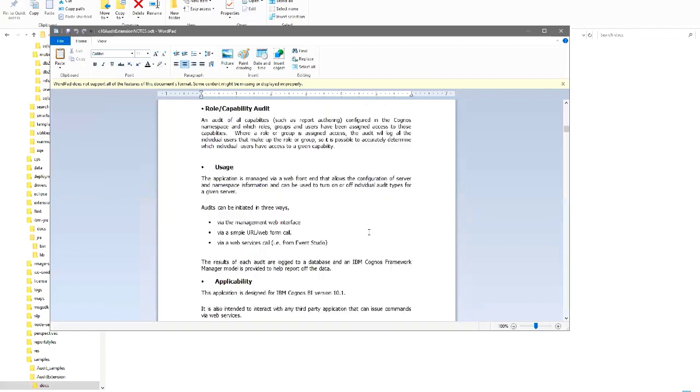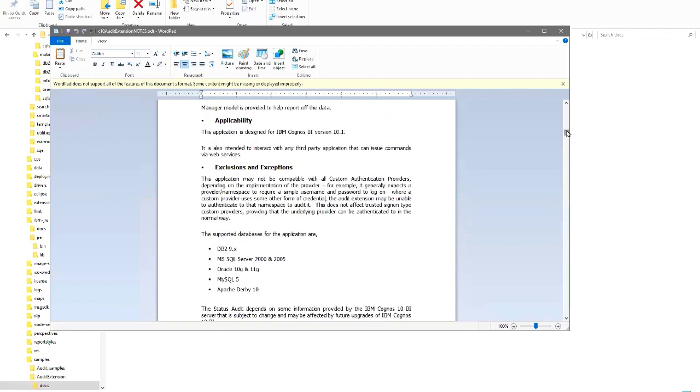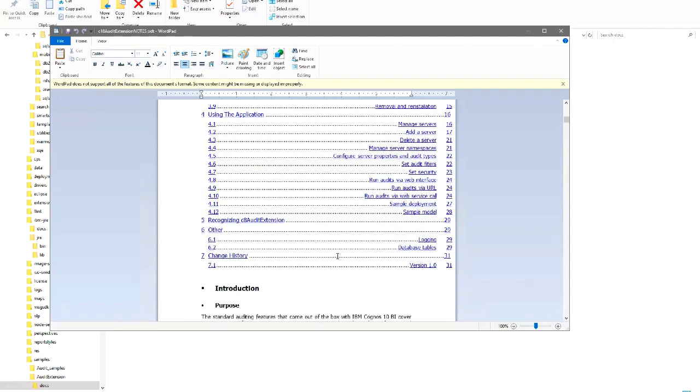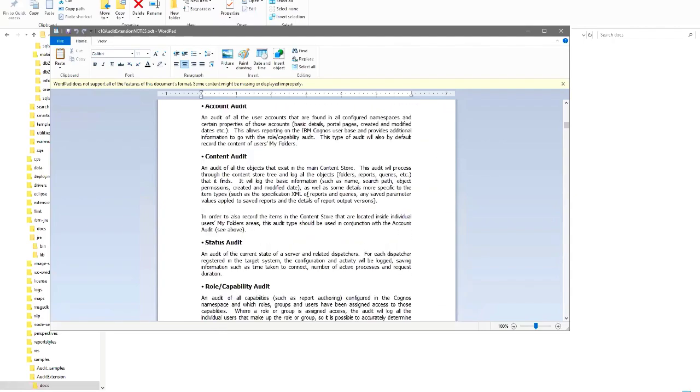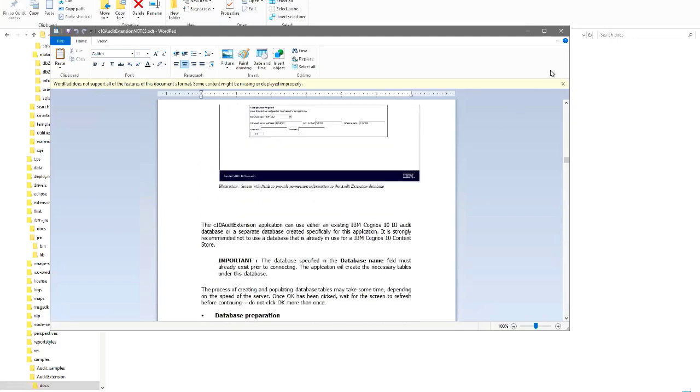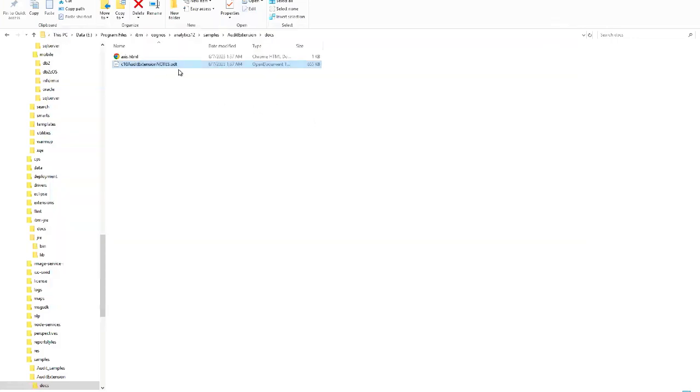Yeah, the whole setup's here. I might do a blog post or video post on how to set this up, but it's gotten much easier. This is probably a little bit outdated, but this is what they provide. It was sort of an unsupported thing that they used to give you, but this is great because this sort of fills the gap of the regular audit reports and the things that haven't been run.